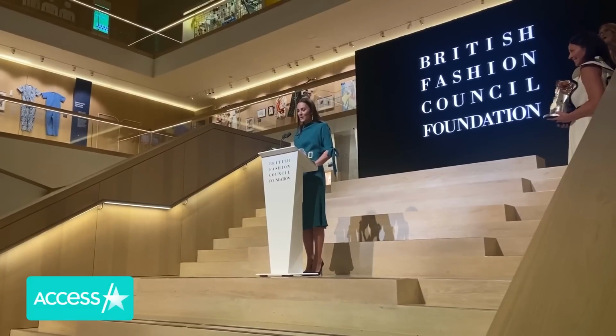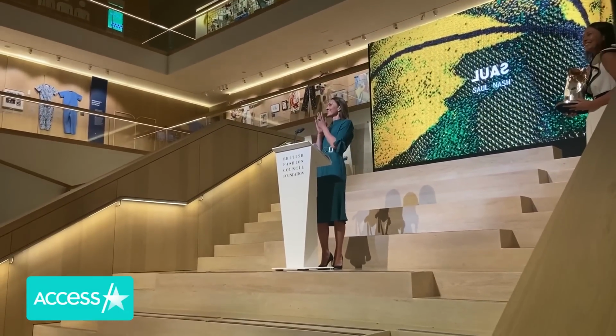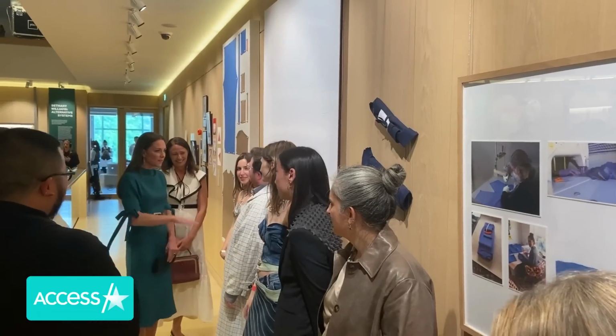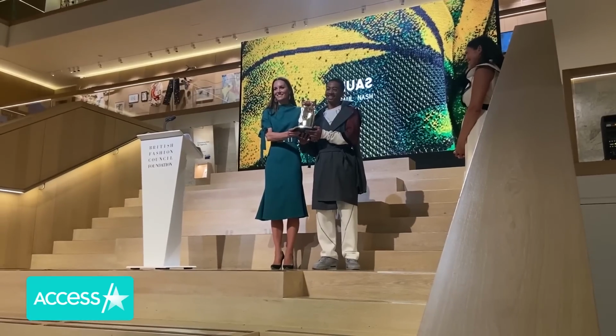Kate was there to announce the winner of the Queen Elizabeth II Award for British Design, named for her grandmother-in-law. The honor is given out annually to a talented emerging British fashion designer. This year's recipient was Saul Nash, and he and the Duchess grinned ear to ear as she handed him the trophy.